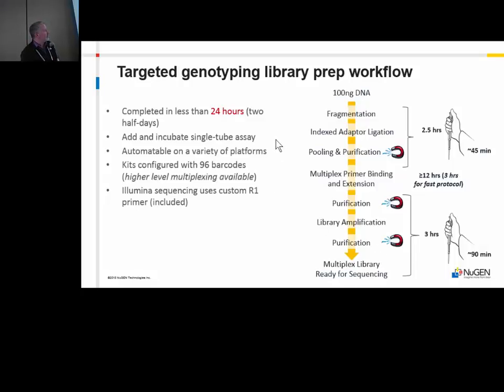It's a very simple add and incubate single tube assay. We've automated this assay. We've automated just about all of our assays, by the way, on a number of different platforms. And so if you're scaling up to do more high throughput, we have those scripts and we have those solutions that we can help you with. The kit comes configured with 96 barcodes, although it is scalable and we can provide higher levels of multiplexing as you need them.